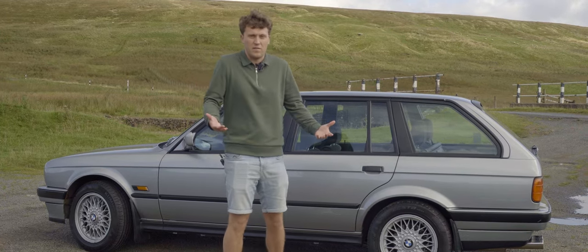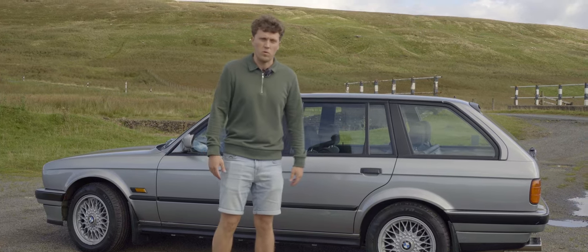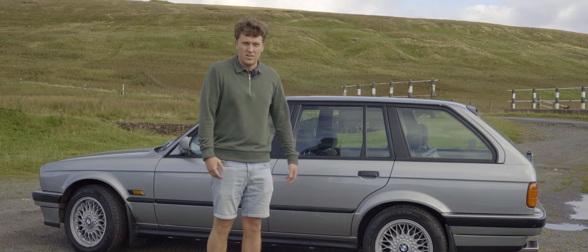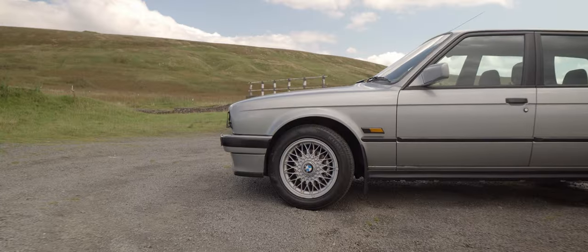So it just means it's the kind of thing that you can actually use in a lot more scenarios than, you know, you might think for an older vehicle. And I really, really like that about it. It'll also happily carry 4 people, 5 if you wanted to. So again, there's just very few compromises with using a car like this in 2024.